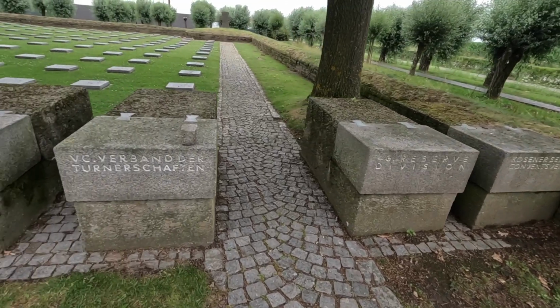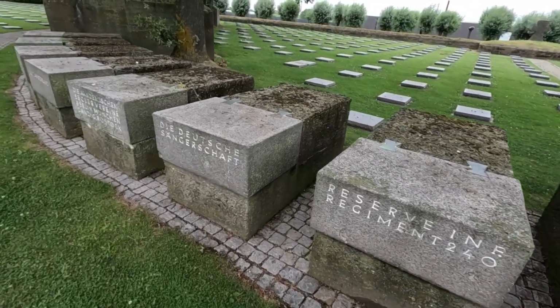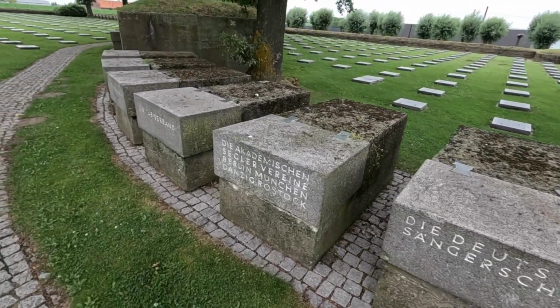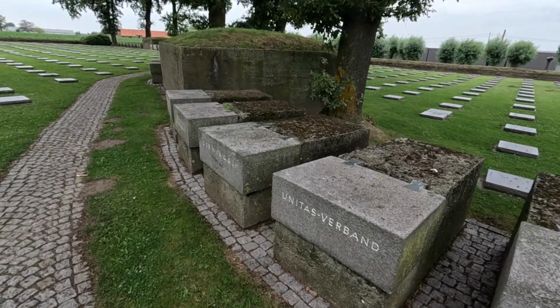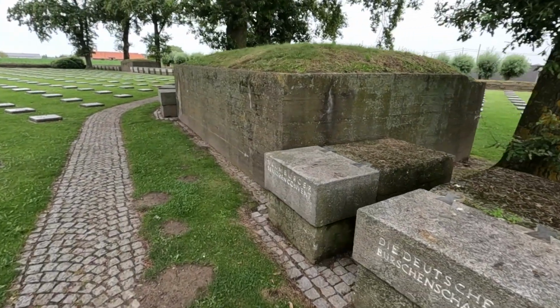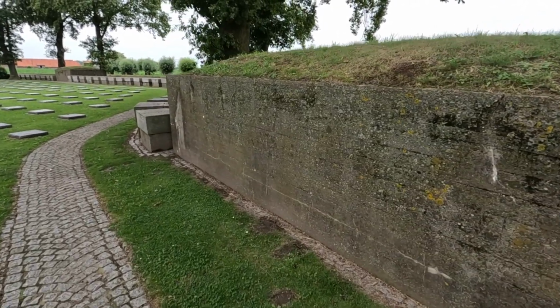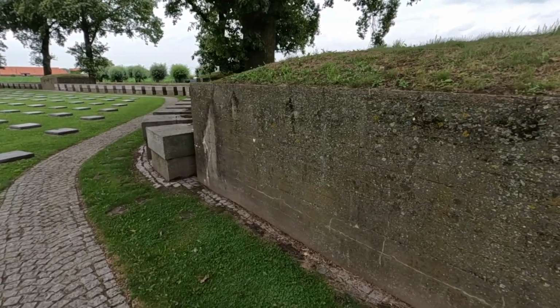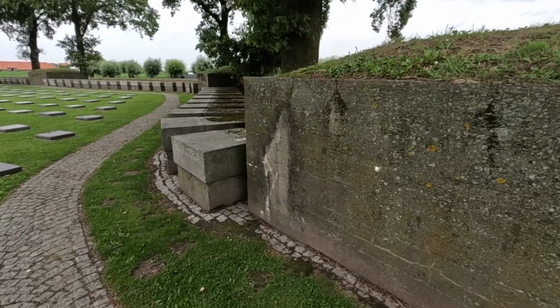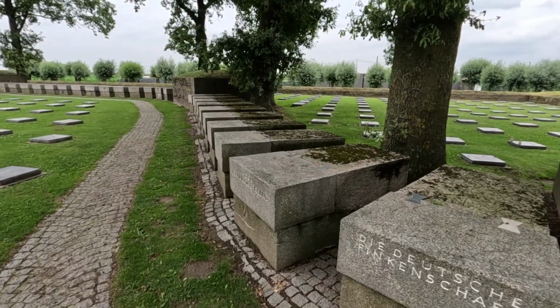And another interesting thing about this cemetery at Langemarck is it's actually built on the German front line, like right on it. So these bunkers here, which have been restored with a new layer of concrete back in the 1950s, are actually the original German line. So yeah, as I said before, the poison gas was released from here at the French lines and the Canadian lines, and this is where the Germans basically held up for the whole of the war. It's quite a sobering place.